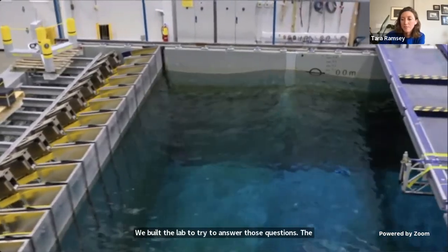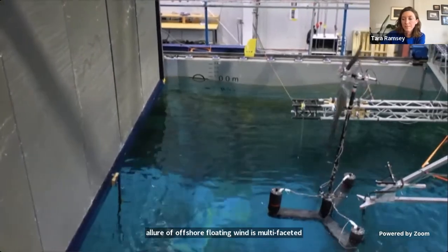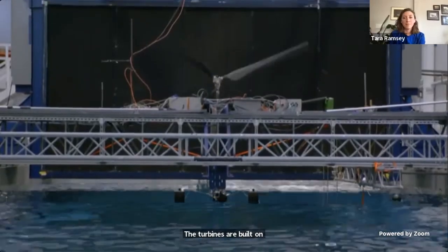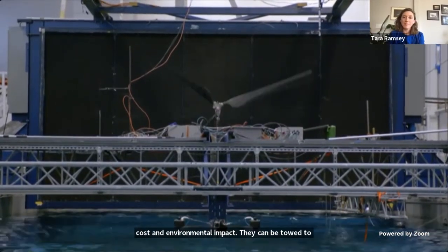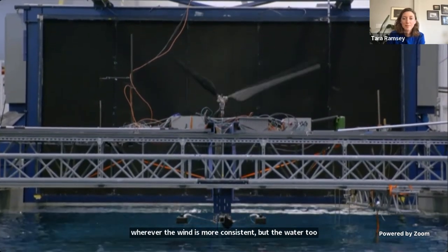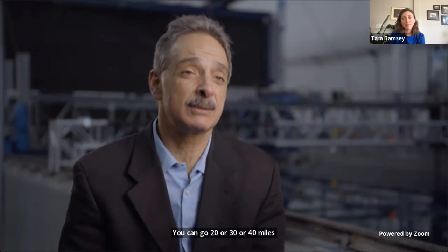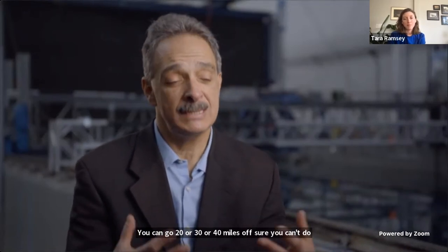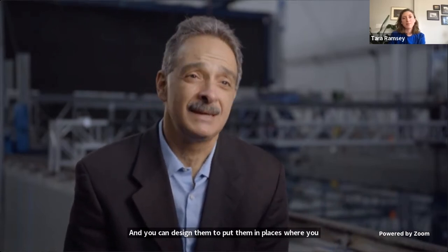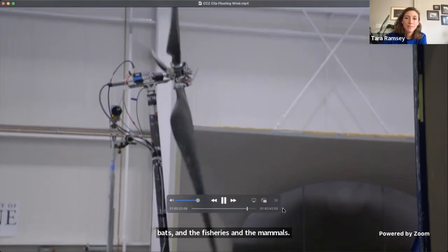The allure of offshore floating wind is multifaceted. The turbines are built on shore, reducing construction cost and environmental impact. They can be towed to wherever the wind is more consistent, but the water too deep for fixed bottom installations. You can go 20 or 30 or 40 miles offshore. You can't do that with fixed bottom winds. You can put them in places where people can't see them, and you can design them to minimize the impact on the environment, the birds, the bats, and the fisheries and the mammals. It gives you a lot more places to work with.